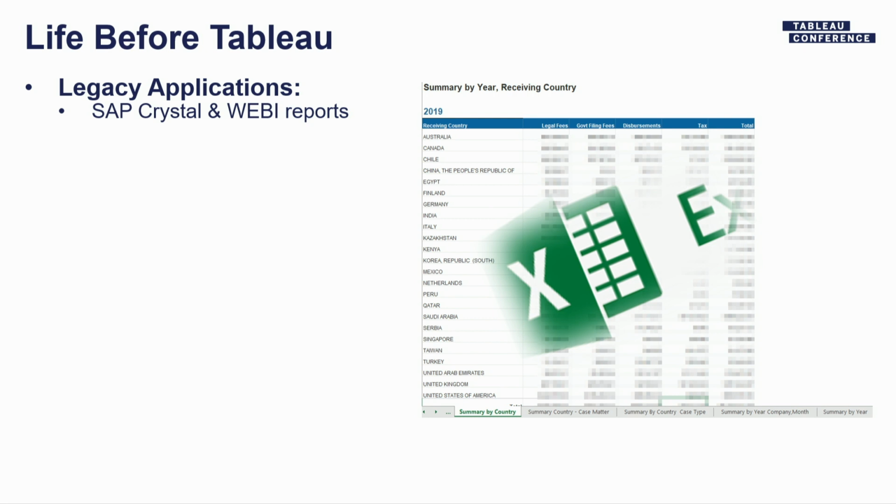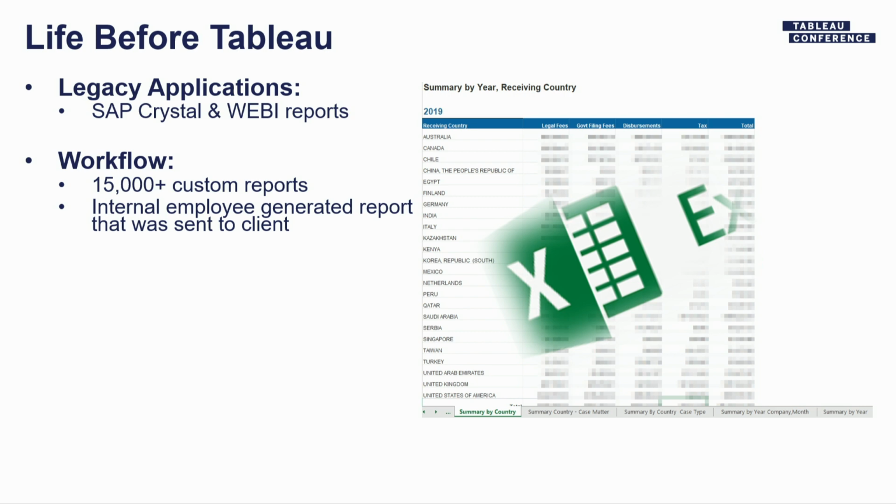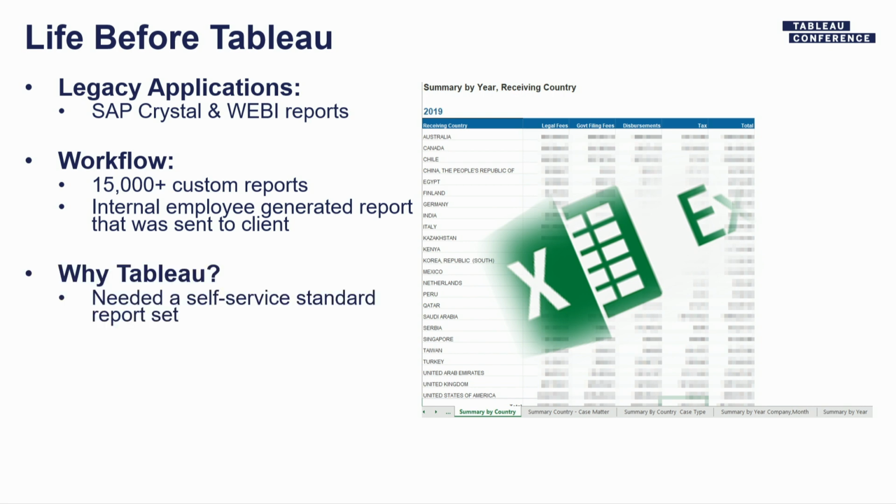Life before Tableau was so old school when I joined 2 years ago. We were using legacy applications like SAP and Webby reports, and Excel was everywhere. So we were presenting to clients 3D pie charts and all of the viz no-nos that you can imagine. And we had over 15,000 custom reports for each client. The workflow was that our internal employees would generate a report and then present that to the client. You can imagine the resources that this sucked up and the redundancy.